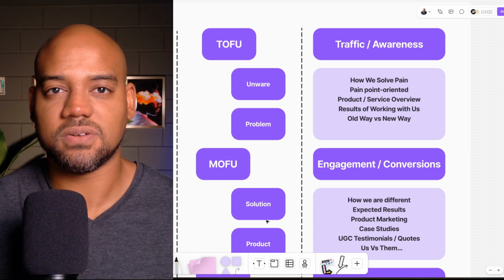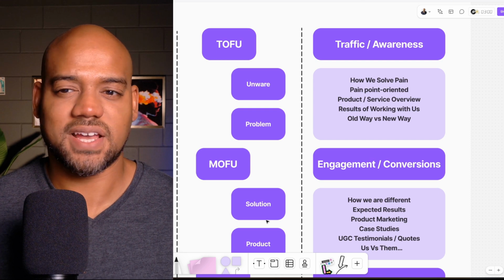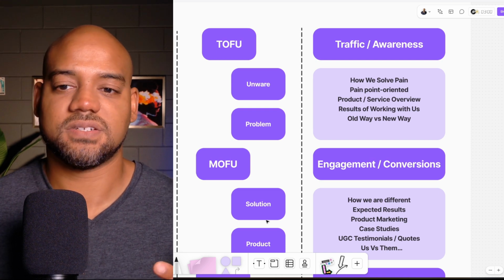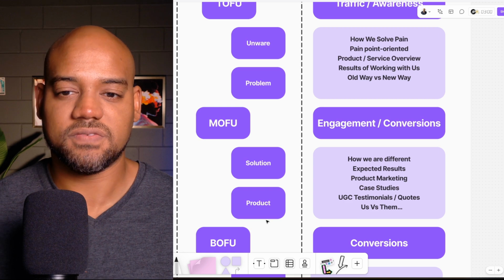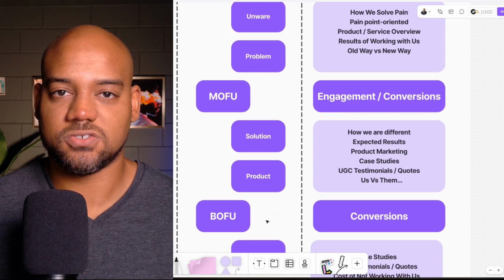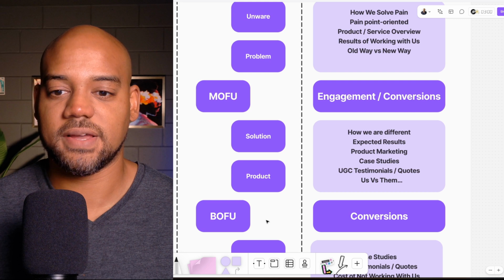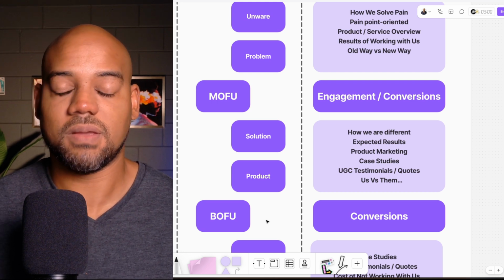So at the top of the funnel, we're a lot more focused around traffic and awareness, really trying to emphasize pain points and features of the product and benefits of the product, and a little bit of comparison, old way versus new way, and the results of working with you. Then we move down to the middle of the funnel where it's really more focused on engagement and conversions. How do we drive home with people that are a little bit more aware: more case studies, us versus them, introduce testimonials and quotes, and how your product is different from what they may already be looking at.